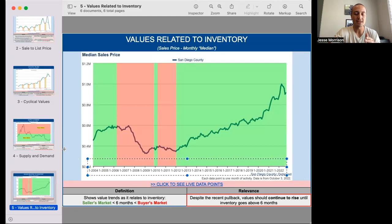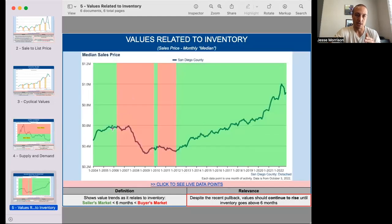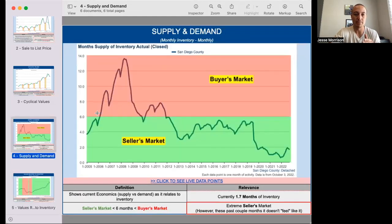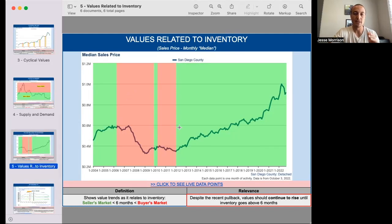And what I did is I said every time inventory went below 6 months, in green, I highlighted that time of the year in green here. And every time inventory peaked above 6 months, in red, I highlighted that time in history in red, okay? So when inventory entered into a buyer's market, we're in green. When inventory is in a seller's market, we're in red, all right? And this is what values do based off of inventory. You can see that when inventory is below 6 months, prices do nothing but go up.